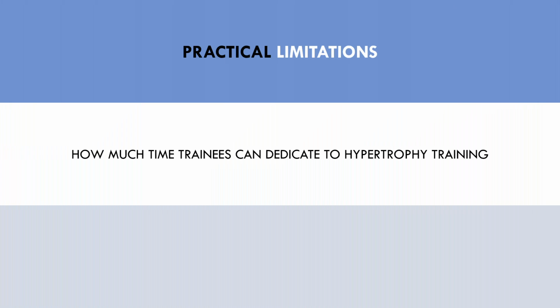Most people have limited time throughout the week to train. This may limit how much volume can be performed throughout the week before maximizing muscle growth. For example, if a trainee can only train 3 times per week, it will be very difficult to train with enough volume to maximize growth of every muscle group, without each session taking 2 to 3 hours to complete.